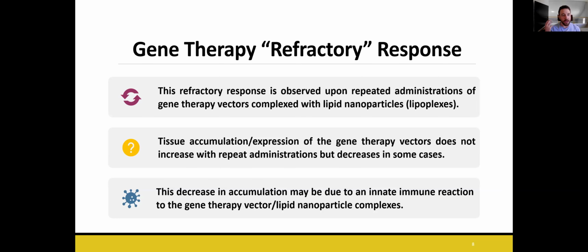The way I like to imagine or characterize this refractory response for people is, let's say you give a dose of your gene therapy nanoparticle, and you come back 24 hours later and you give a second dose. Now, with a regular drug, on the first dose, let's say you can expect 10 micrograms to accumulate in the liver.